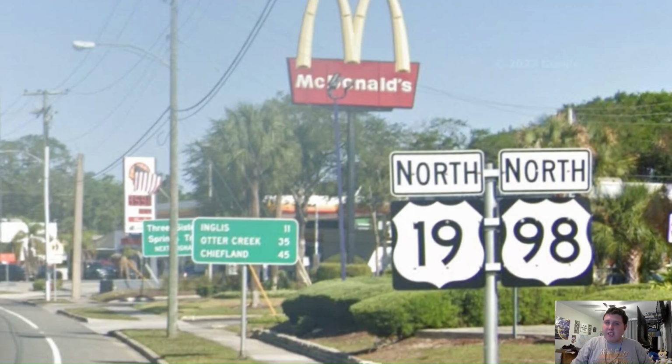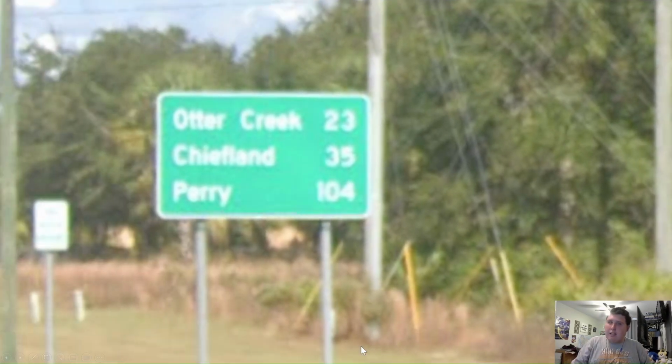For our next mileage time we get Chiefland as our primary from 45 miles away, right behind these US 19 and 98 shields. And then once we get closer, once we pass through Inglis, we get another mileage time, and Perry comes back from 104 miles away. Yay!